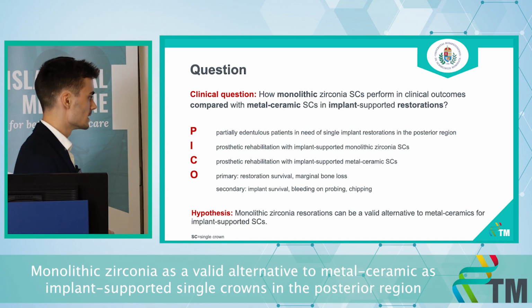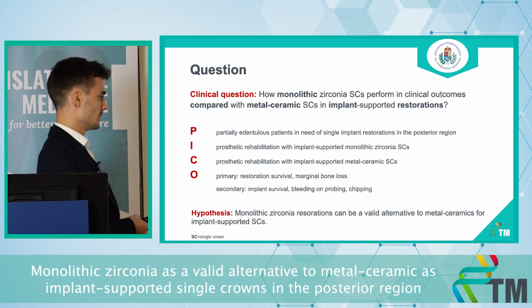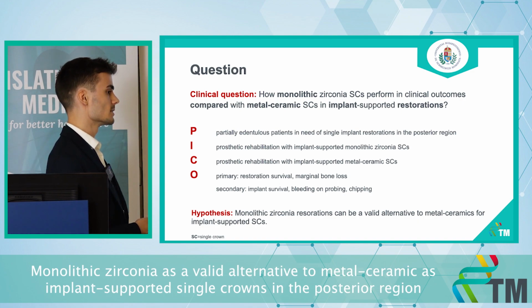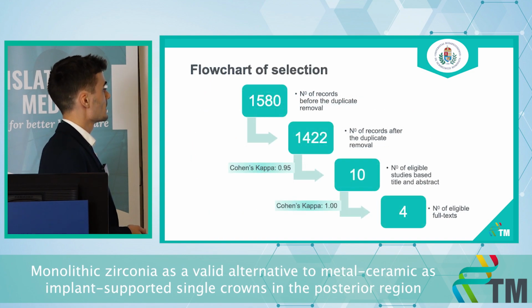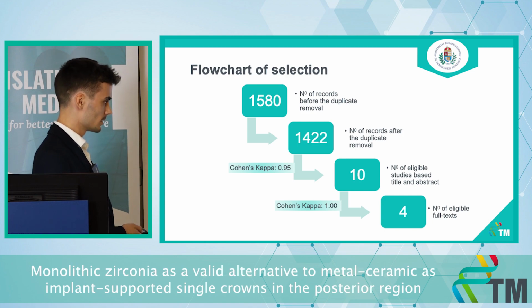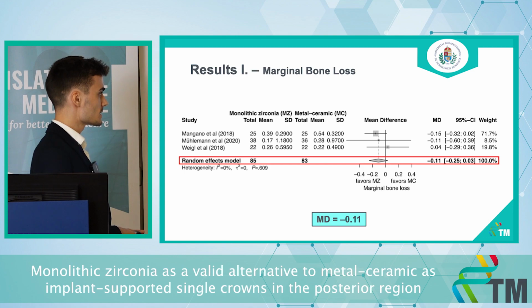We investigated the marginal bone loss, restoration survival and implant survival, bleeding on probing, and chipping as well. Our hypothesis was that monolithic zirconia restorations can be a valid alternative to metal ceramics. After the selection process, we ended up with 4 eligible articles, and our first outcome is marginal bone loss.